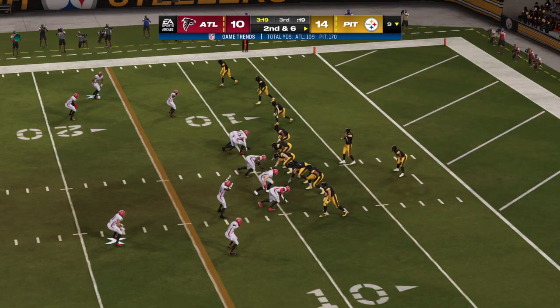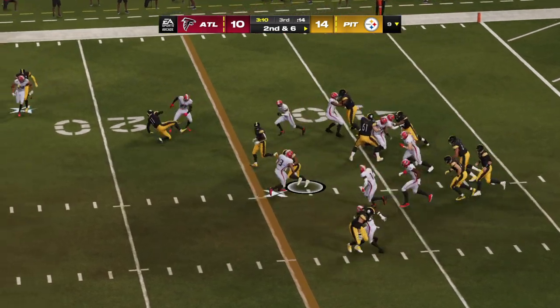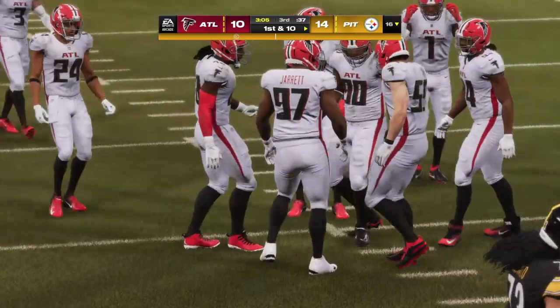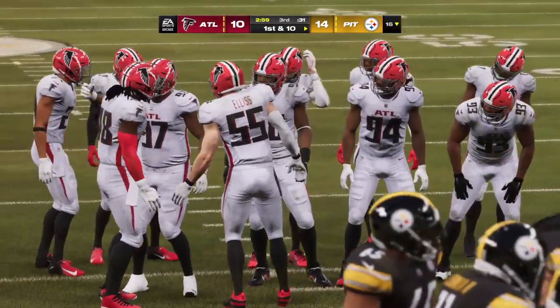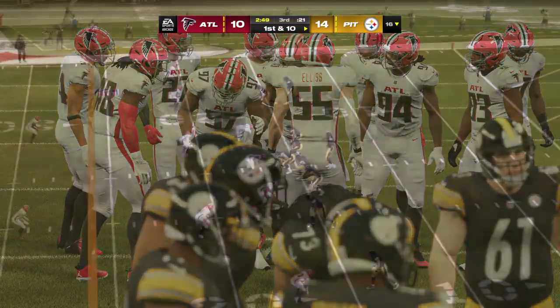2nd and 6. Now run straight ahead with Warren. 7 yards there and a 1st down. We don't talk about it very often, but sometimes there's a dip in intensity when you start the second half, which can manifest itself in some sloppy tackling. And how about right there? He ran right through that weak tackle attempt.